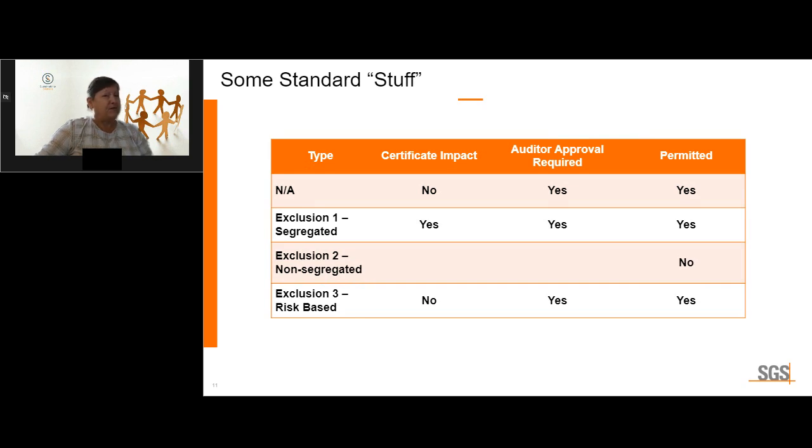In the world of certification, there are a few terms and implications of certificates that I'd like to go over. There's not applicable, or NA. These are activities covered by the standard that are not part of your processes. For example, the standard may include printing processes, and your organization performs extrusion blow molding only, no printing at all. The requirements for printing are considered NA or not applicable. In this case, there is no impact to your certificate.